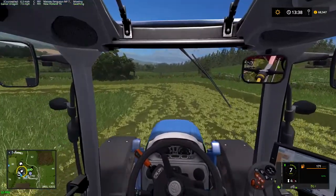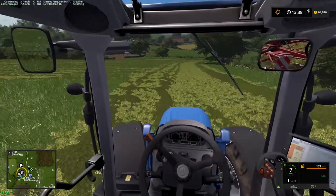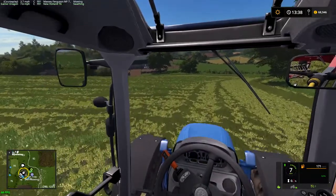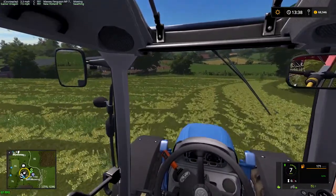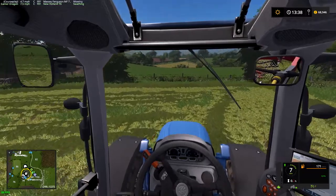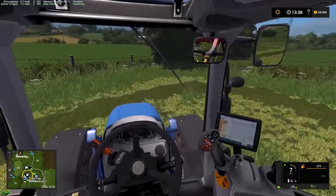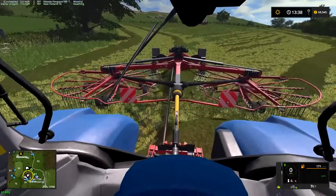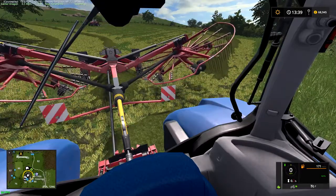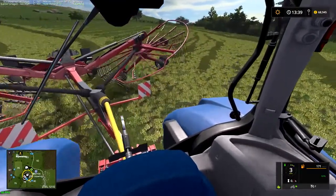The old swaths are looking nice and fat and chunky, which is always good. I am going to need to run round with the fertilizer after we've collected all this up. So we're going to come to an end on this one here, like so. Actually came a little bit too far there, but never mind. Back up here.